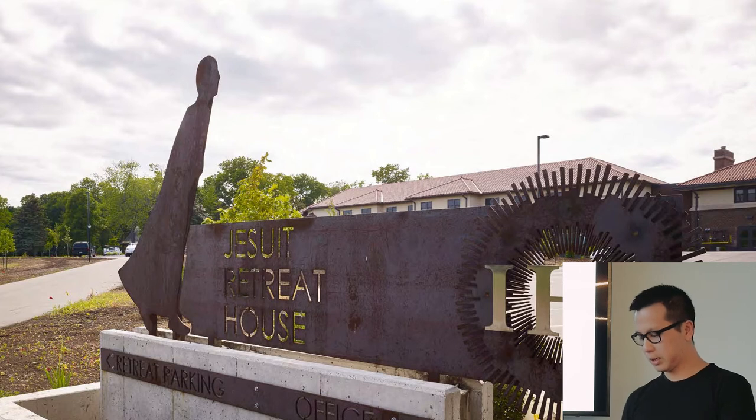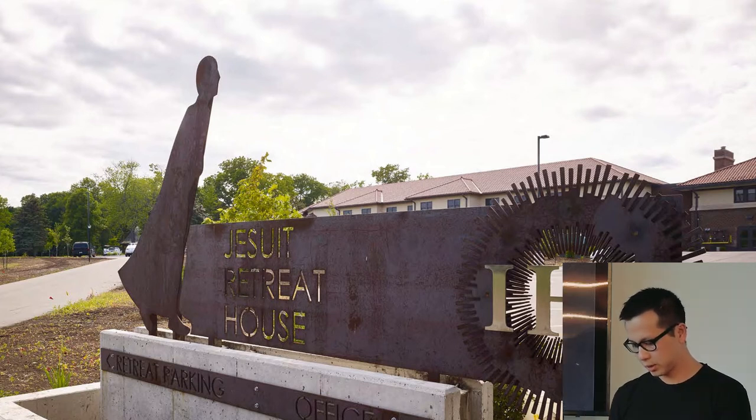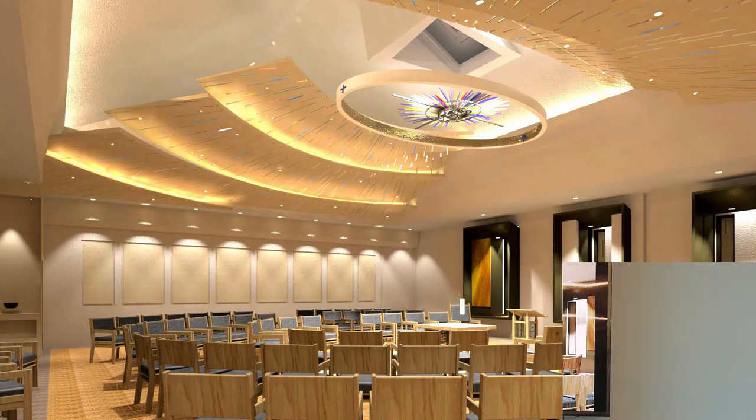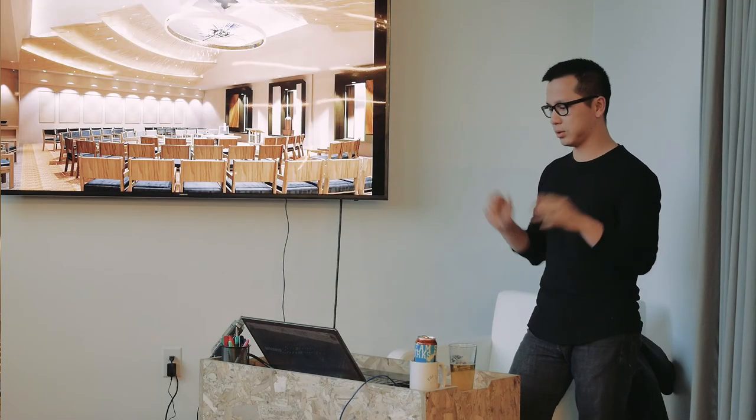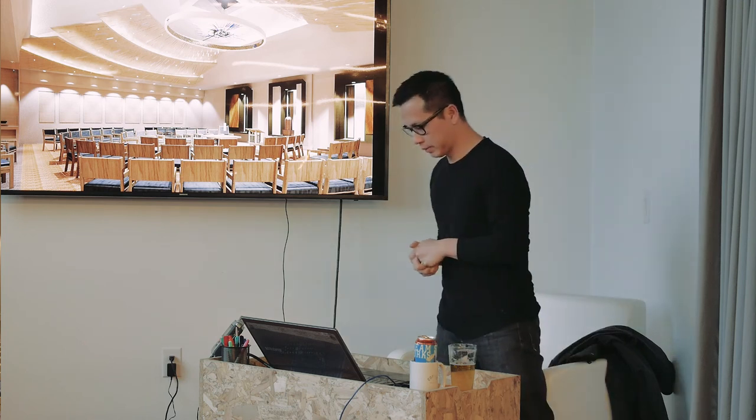From this work, we were working with a liturgical consultant that then brought us on to this project that we currently are working on. St. Camillus is doing their 120 million renovation project, or sorry, addition. So it's a huge project, but it also has a chapel in there that, again, we've been tasked with designing and furnishing everything inside. So this is an ongoing project for us.